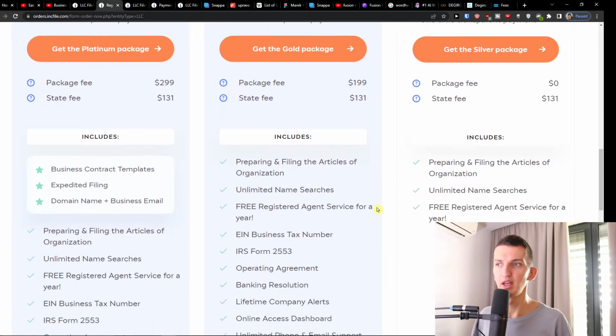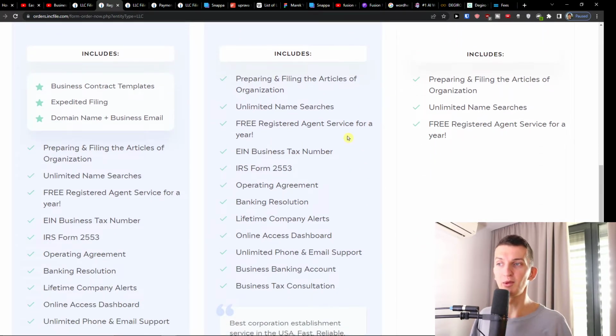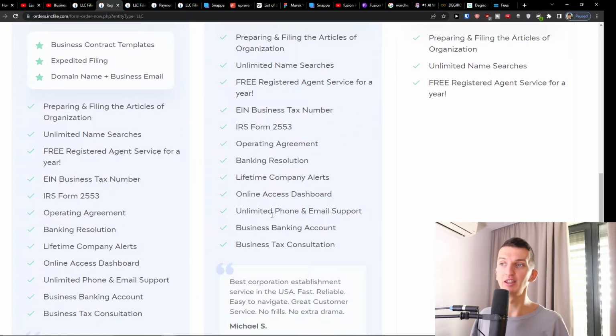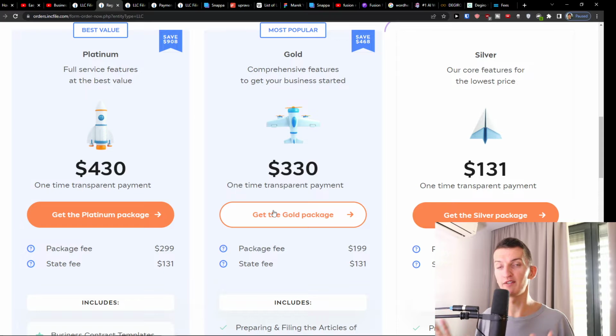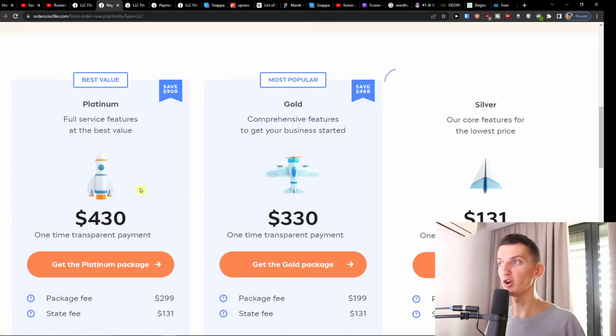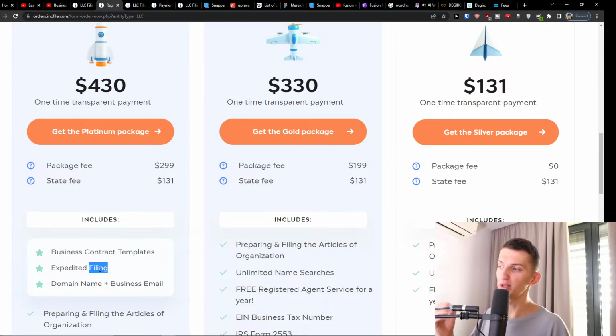With the gold version, you're going to have not only that, and that's the one that I recommend, you're going to have the IRS form, operating agreement, business tax consultation, unlimited phone and email support. So in the gold, you're going to have most of the stuff covered. And if you want, you have the option for platinum. With the platinum, you're going to have one thing called expedited filing, so your LLC would be filed faster. Also, you're going to have the business contract templates, let's say privacy policy, terms and conditions, and a domain name and business email to that.